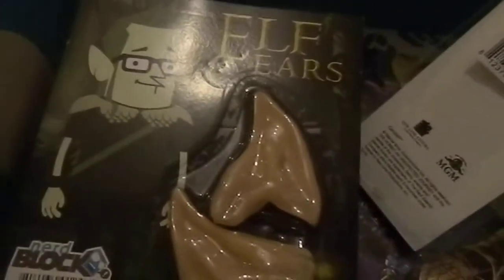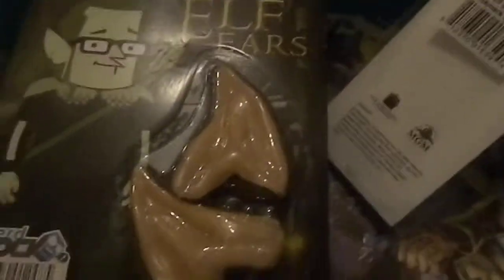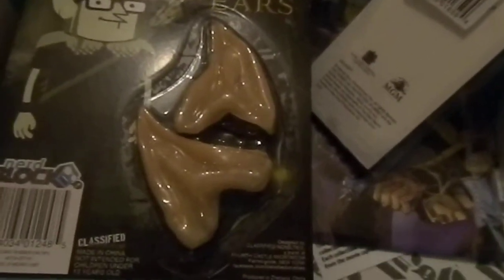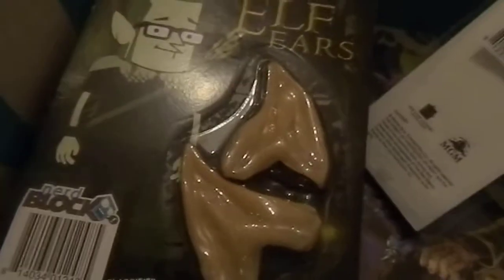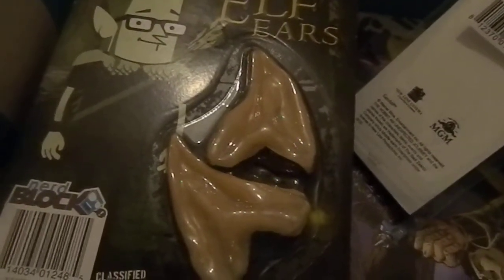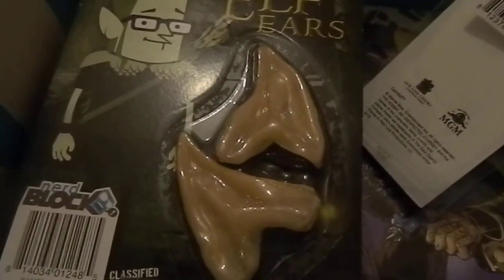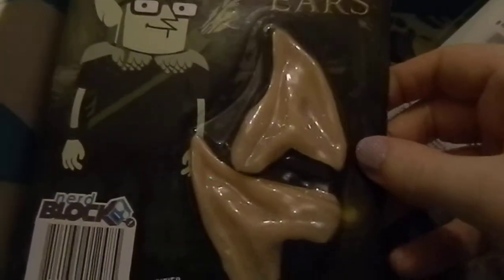And the next item is a Nerdblock exclusive item, and it is these elf ears. So I suppose it's sort of Lord of the Rings related. So they are exclusive. Oh, elves, hobbits and dwarfs and orcs. So you can walk around Middle Earth. Not something I'm going to do, to be honest. I might try them on and see how they are.